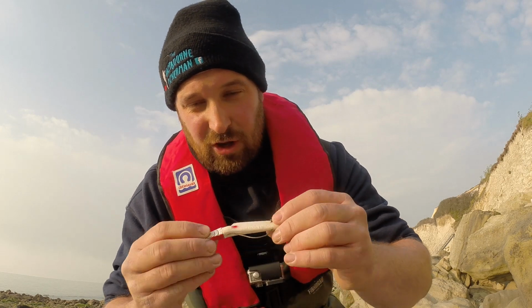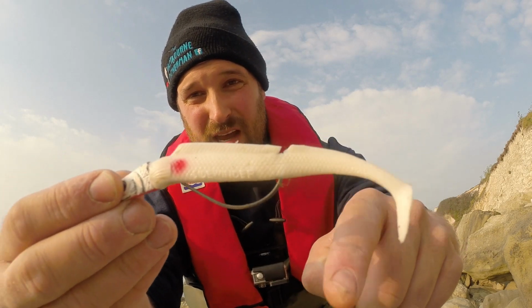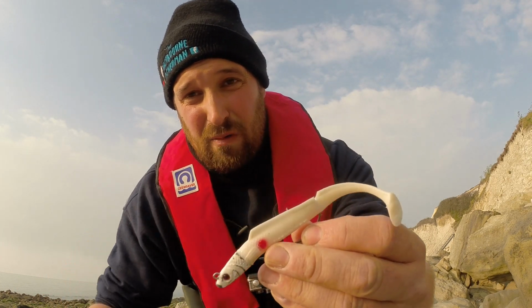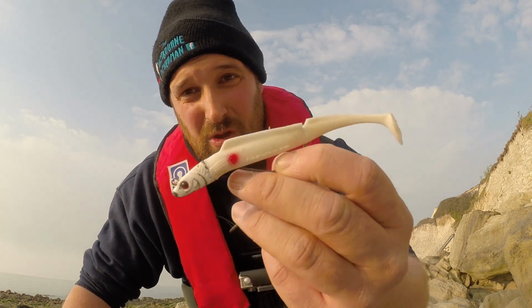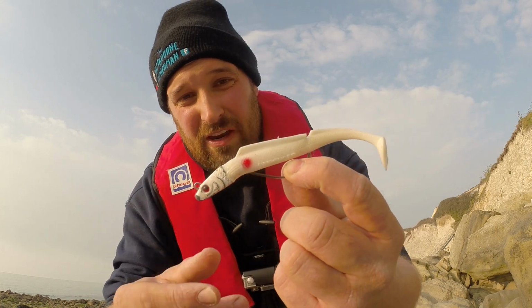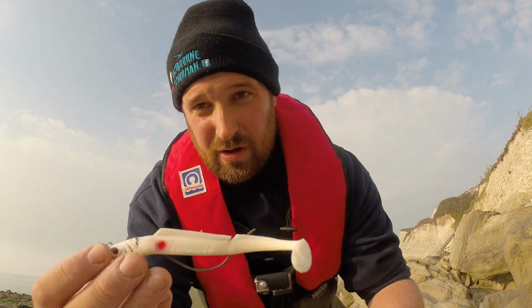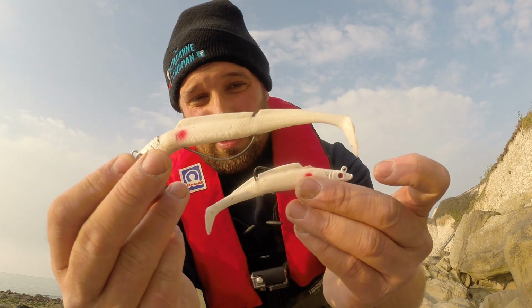Good old faithful Sidewinder paddle tail wheels as well. I've had quite a lot of bass on these, from when I first started, when I didn't really know what I was doing. This one was the one that caught me quite a lot of fish. White with a red dot. Got them in two different sizes. I think one's like 20 gram and one's a 12 gram.